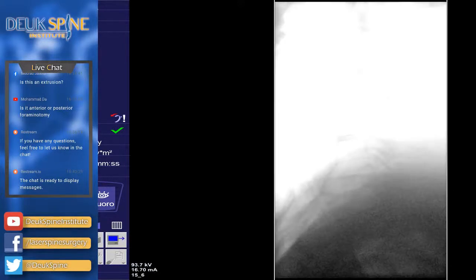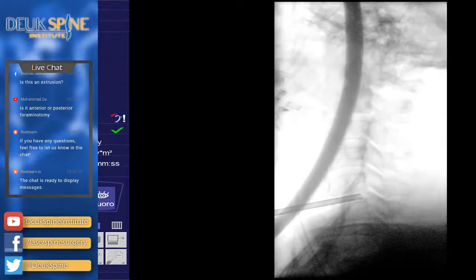Go north a little bit. We're going through the front of the patient's neck. No, you're overexposed. Go north more, I think. Shot. All right, that looks pretty good. We're in the back of the disc still. All right, you can pull it out. It hasn't moved.